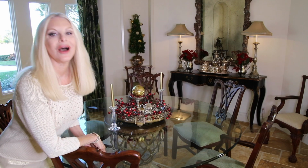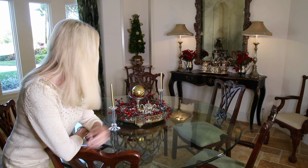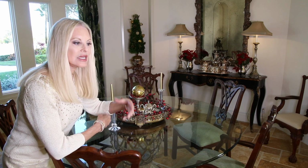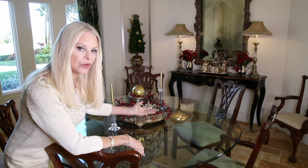And then I'm going to pull the camera back for you so you can see what I have here on the dining room table. Okay, so I'm setting the table up for 6 people, and what I have done is in the center of the table I have a plateau. Now if you don't have a plateau, just use a tray. And then I had this garland of cranberries, and it's a long piece that goes on a stairwell. However, if you just have a wreath, you could do that.